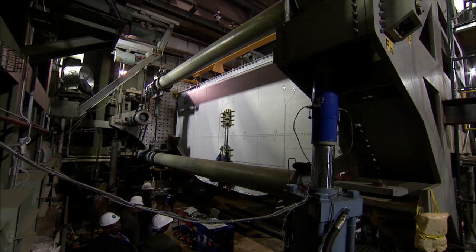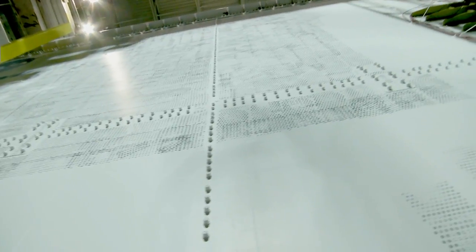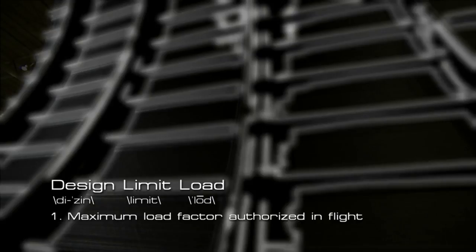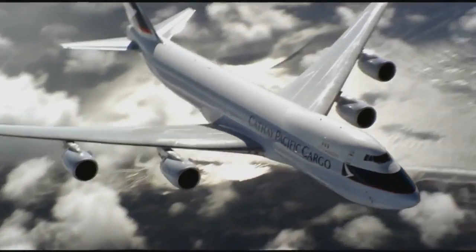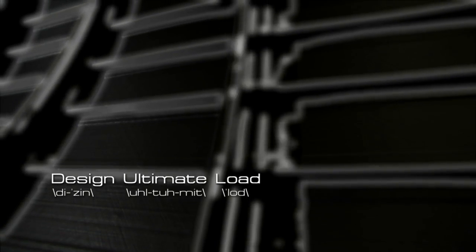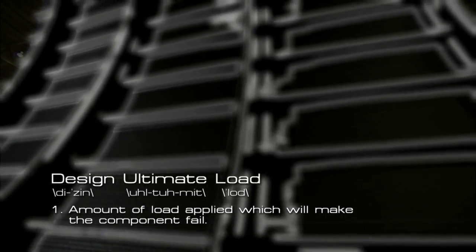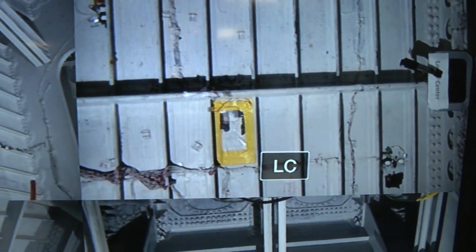Numerous tests were performed in the COLTS facility to check the box's ability to meet what engineers call the design limit load and the design ultimate load. In aerospace engineering, the term design limit load refers to the maximum load factor authorized in flight. It is extremely unlikely that an aircraft will ever reach this limit during its lifetime. The design ultimate load goes beyond that and is the amount of load applied which will make the component fail. In this case, the ultimate load factor is 1.5 times more than the limit load.